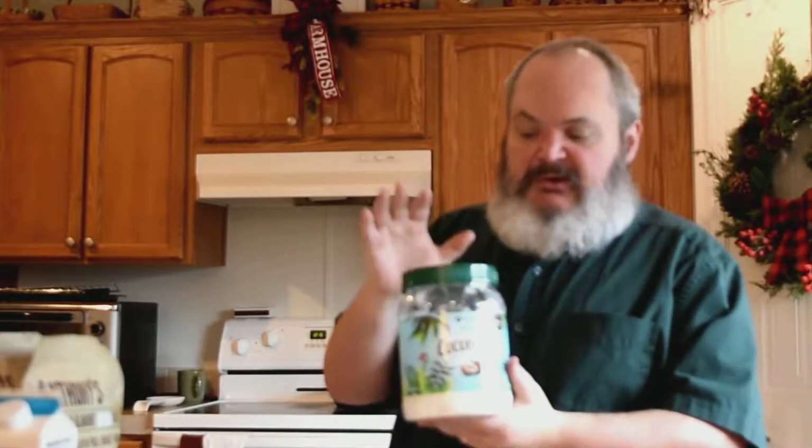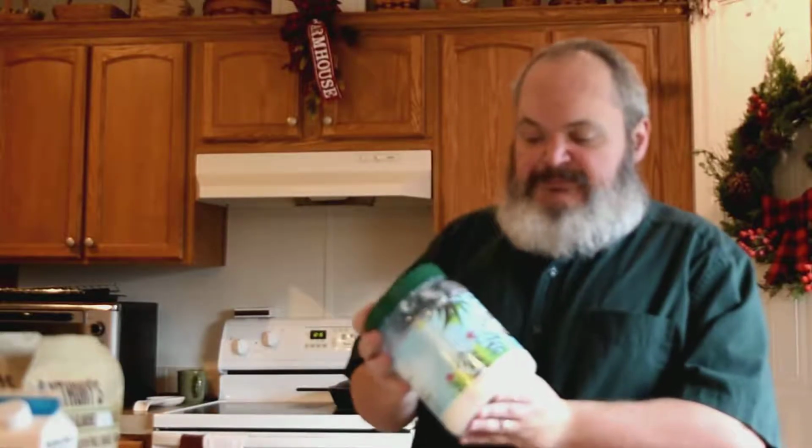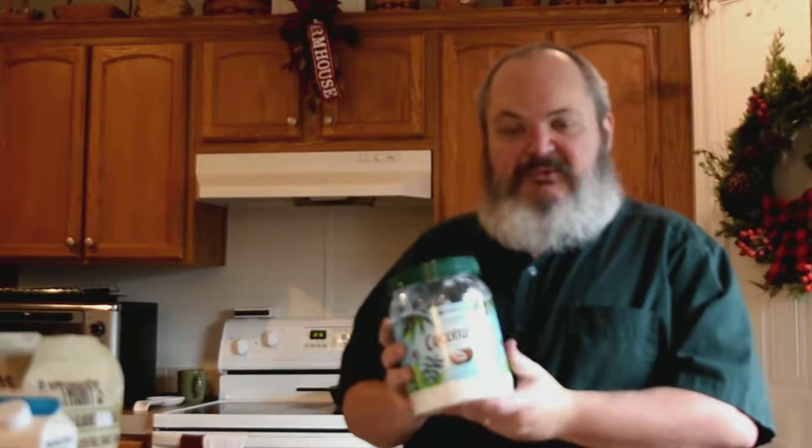Another one that you've seen me use in some other recipes is coconut oil. Another one. I'm going to use a lot of it. I use this to make a lot of my fat bombs. It's a great cooking alternative. You can pan fry with this. It has a really high heat temperature, so it doesn't scorch.